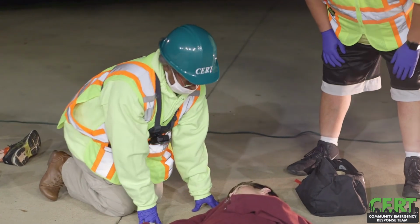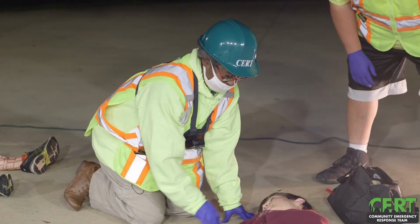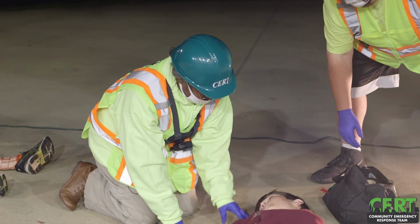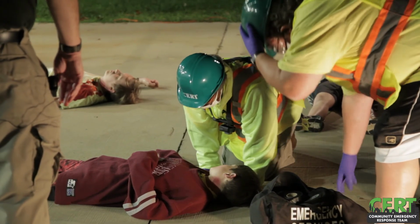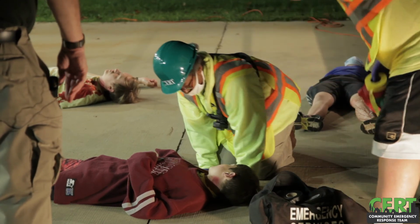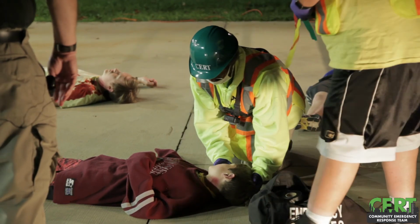With this one, they're gonna shake. Are you okay? And he moans a little bit. I hear him moaning. Checking his breathing. Is he breathing? Yes, he is. She's counting his breaths. And his breaths are 40 times a minute.